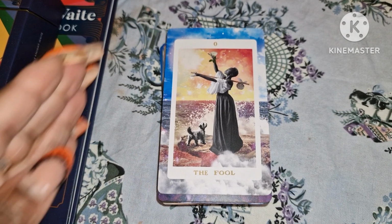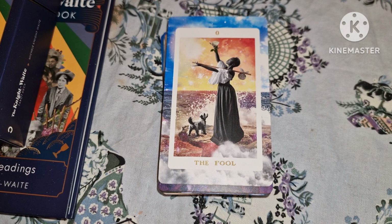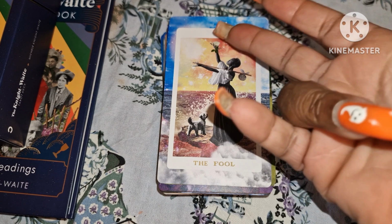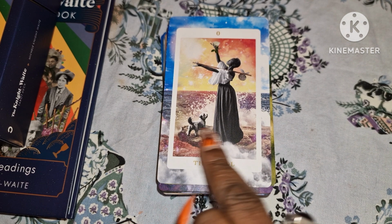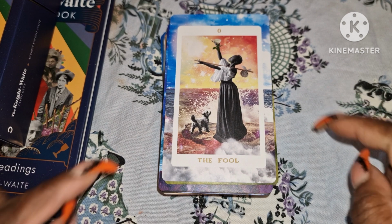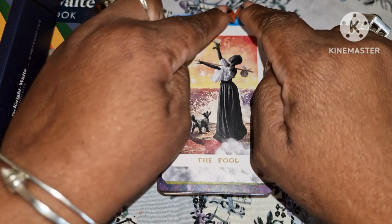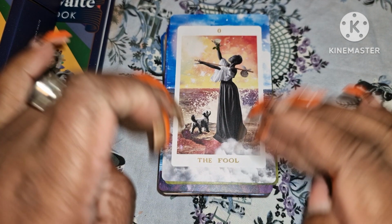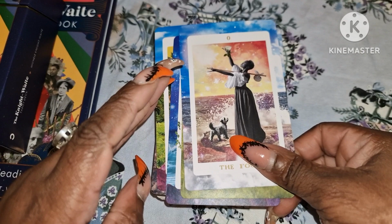So this deck is a collage deck, and I must admit I really do like my collage decks. So the Fool, I like that it's a woman of colour, but she's got the backpack. She's got her rose, she's looking up to the cosmos, so she's not concentrating, and her dog is standing in front of her, kind of protecting her in a way so that she doesn't fall over that cliff. I also like how the cards are like a card within a card, or like an old-fashioned Polaroid photograph. It's got a nice white border, and then it's got this nice scene of the ocean behind it.